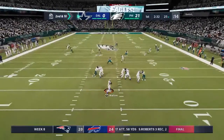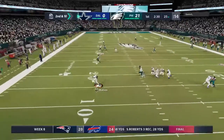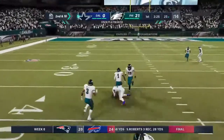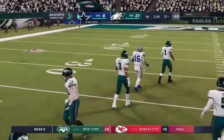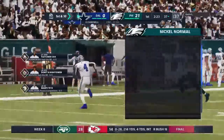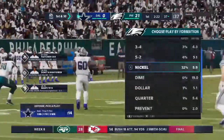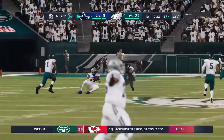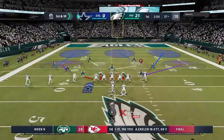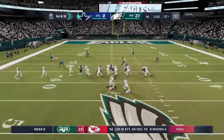Throwing again on 2nd down. Watson dancing to his left. And now he'll let this one go deep. And got his man, complete. And they'll get this well past midfield before being stopped just before the 35. 39 yards there, a big one. So how about that for a chain mover? They're all the way down inside the 40 now for 1st and 10.